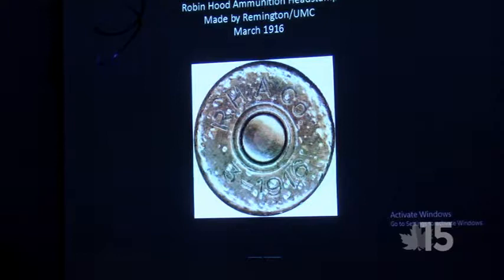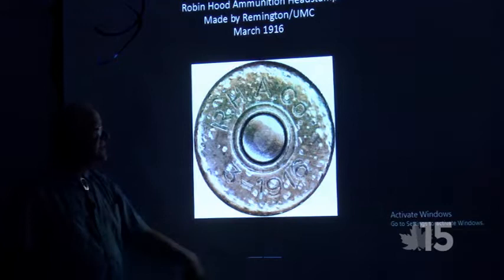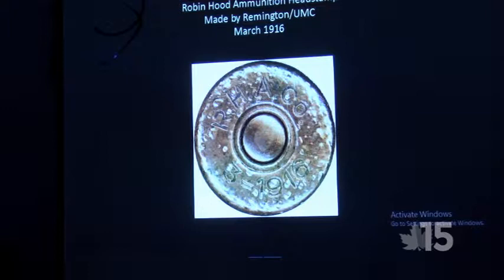The interesting thing is, and I didn't know this until fairly recently, that starting in March 1916, this says Robin Hood Ammunition Company, but these were actually made by Remington rather than by Robin Hood. They had to keep the RHA stamp on it because that's what the French contract said. And only later, when they got their own contracts, could they start putting the Remington on it.